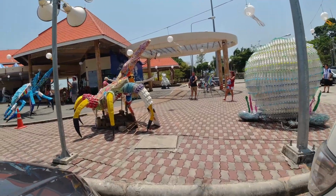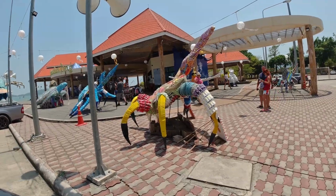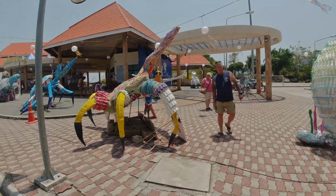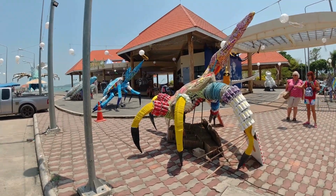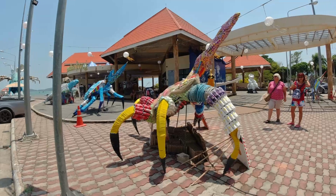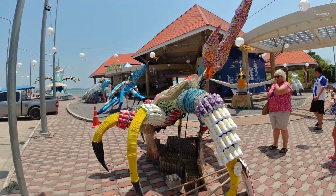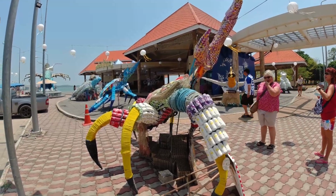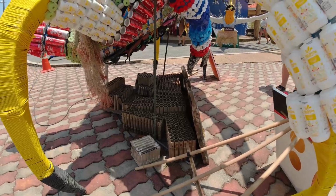Okay, guys, we're down in Old Town. Let's see if I can straighten this up a little bit. This is all made out of recyclables. Oh, look at the old fireworks down there. I don't know if you can see them. See the canisters, the fireworks canisters right there.